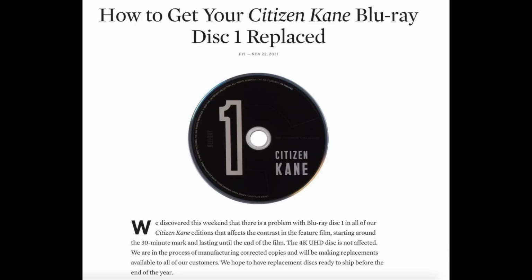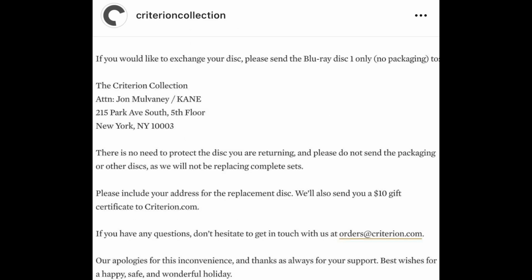Criterion has sent out some communication about this, and they have informed those that have purchased this set that to receive their replacement disc, one would send in the Blu-ray disc, and I believe it's going to be sent directly to Criterion, attention to John Mulvaney. They're obviously going to send a replacement disc, which I believe is expected later this year, so in December. And you never know with this type of thing. It might even go into January. I'm not entirely sure. But not only are they going to be sending the replacement disc, they are also going to be issuing a $10 Criterion.com gift certificate to be applied to a purchase directly on the website.